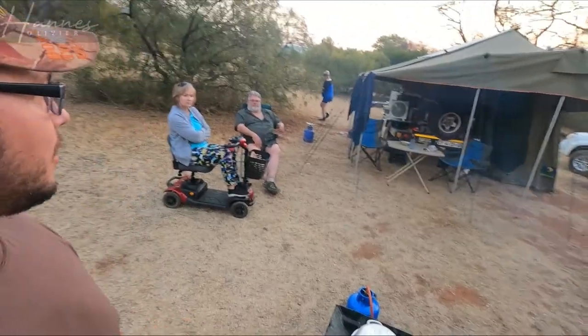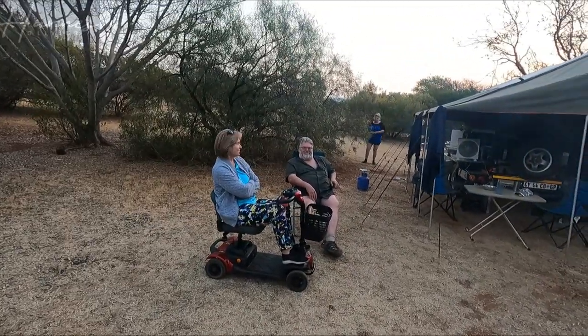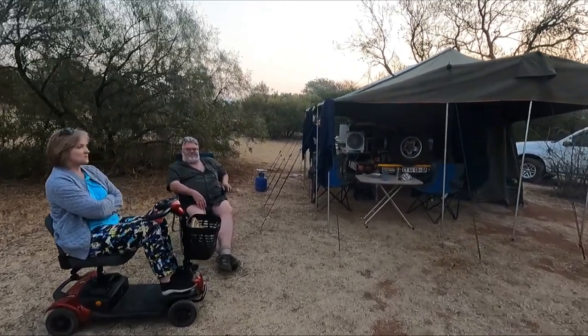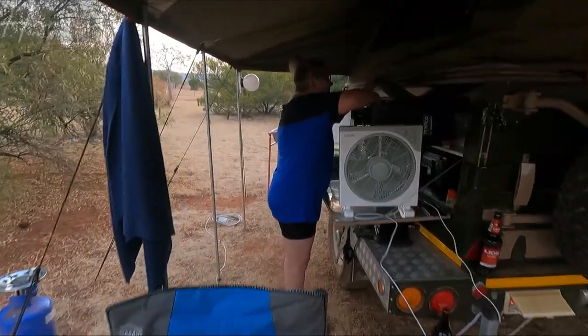So our second night in Mountain Sanctuary Park, ready for the braai. Nearly ready. Alan is the happiest one that there's food. Food's coming. I gotta maintain my figure. Cassandra's making nice potato salad.